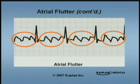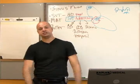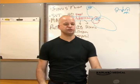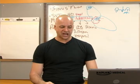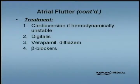The other thing is atrial flutter, if it's unstable, you shock. Synchronized cardioversion. What do we mean by unstable? Chest pain, shortness of breath, hypotension, confusion. Means you're not getting enough perfusion. That's correct. So atrial flutter is shocked if it's unstable. Remember, synchronized cardioversion keeps the electricity off the T wave, off of repolarization. Digoxin, calcium channel blockers and beta blockers are the 3 drugs to slow it down.